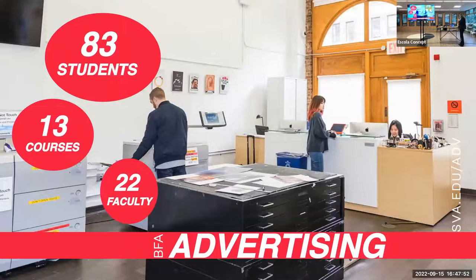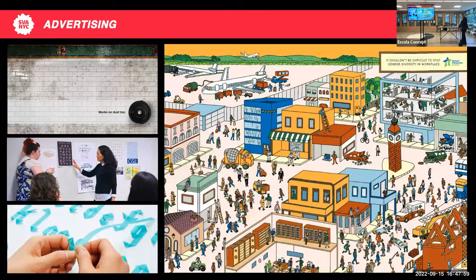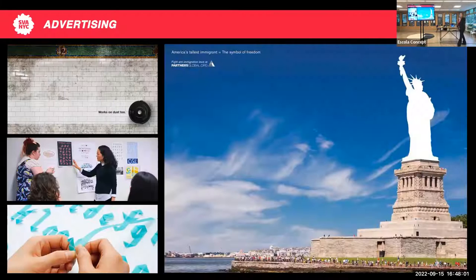So advertising, I'm sure you guys are familiar with what advertising is, right? I think the cool thing about SVA is that you will be trained to deliver a 360 campaign to our clients. When you are hired to work for a client, they expect you to deliver not only print materials, but also digital work. And at SVA, you'll be trained to deliver these full campaigns to your clients.